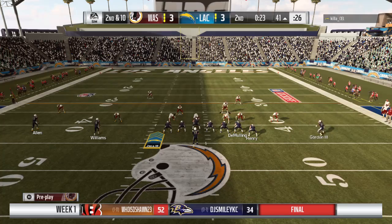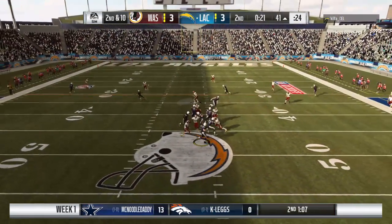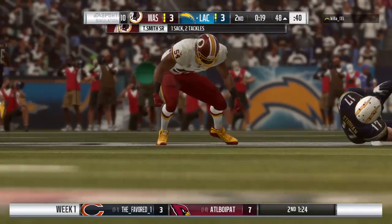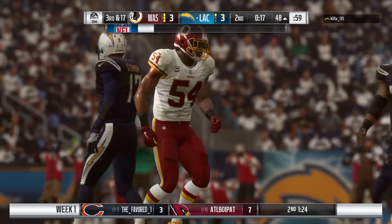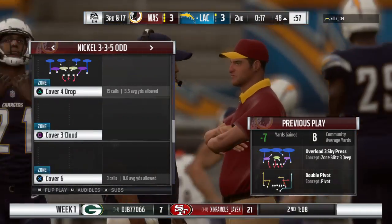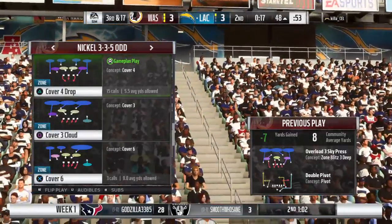Watch number 86. Now he'll look to throw here on 2nd and 10. And the Redskins do get to him. He goes down for a sack. Now the Chargers will use the 2nd of their timeouts, as they'll stop it with 17 seconds to go in this first half of action.